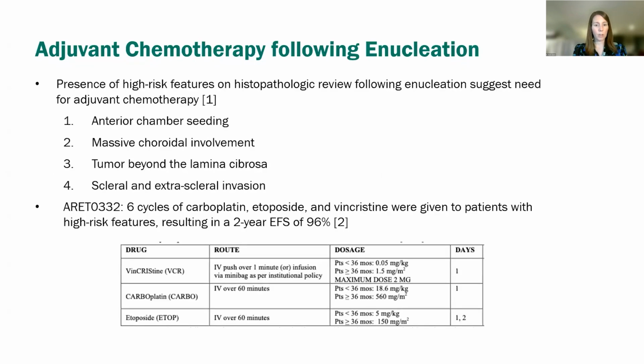The first indication for chemotherapy is as adjuvant treatment following enucleation. The Children's Oncology Group study ARET 0332 prospectively studied the role of adjuvant chemotherapy in 321 eligible children with newly diagnosed enucleated unilateral retinoblastoma. Patients with high-risk features on histopathological review received systemic chemotherapy with 6 cycles of carboplatin, etoposide, and vincristine administered every 4 weeks, with a 2-year EFS rate of 96%.